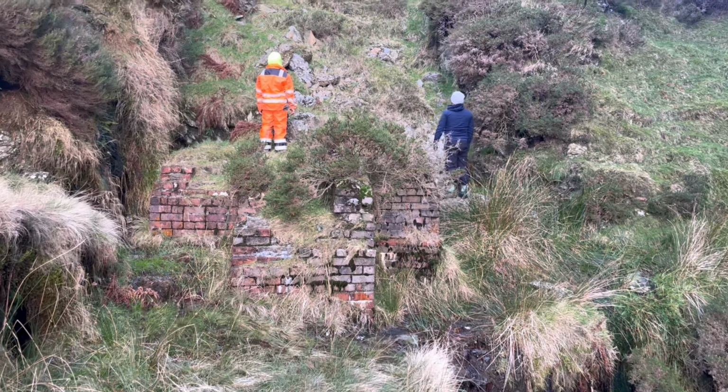The remains of an old building. And another big quarry kind of looking site or entrance to the mine. Not really sure. So much history around this place, it's crazy. It's really nice too, look at that waterfall. There's another little one just up around the corner.